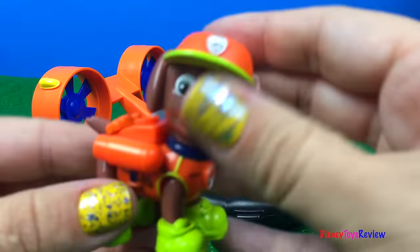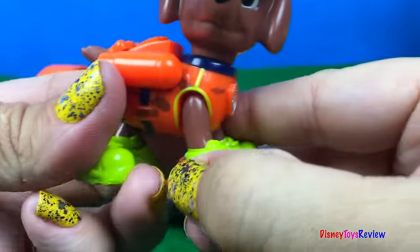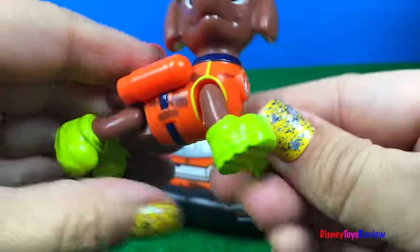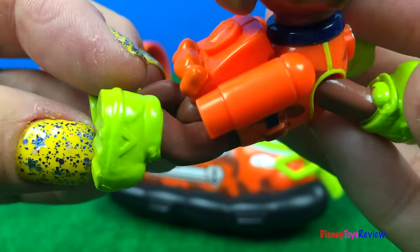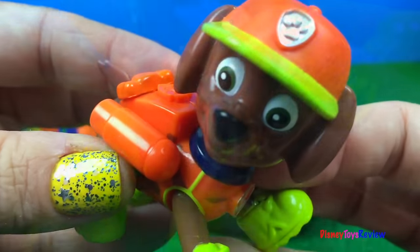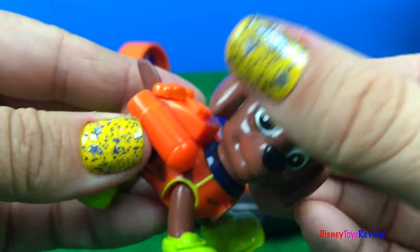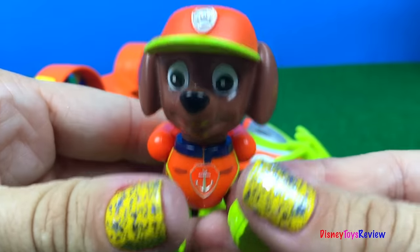Let's check out Zuma. Zuma is also poseable. He's got 4 poseable legs. All of his paws have the really cool green hiking boots on. I love his bright orange and green hat. He's ready for an adventure.